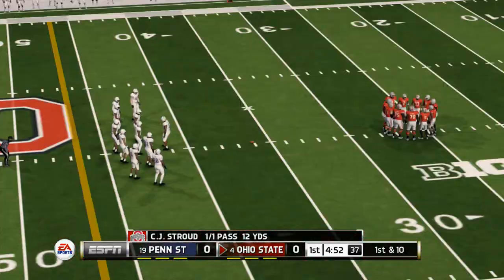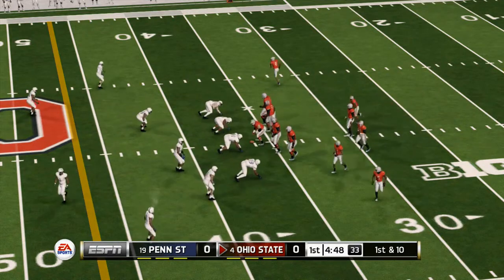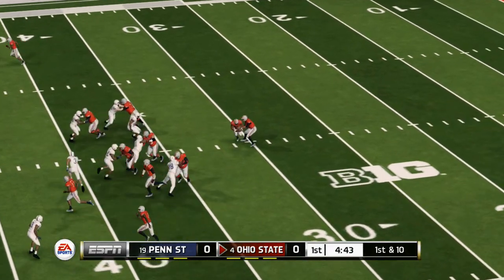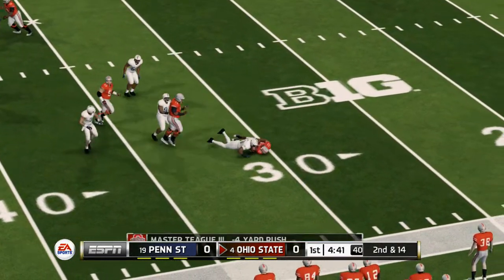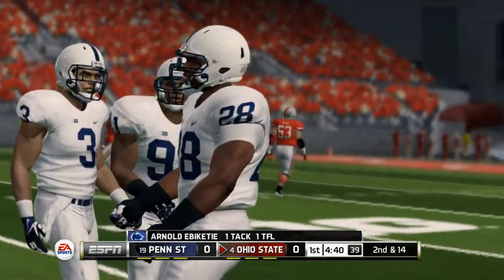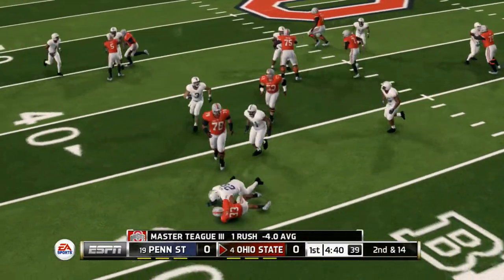A nice-looking play that time. Well, the defense was blitzing here. And again, great recognition by the quarterback to find the hot receiver. From their own 36-yard line, first down. They'll wrestle him down in the backfield. He's really quick with his lateral movement, especially for a guy this big. He got to the ball carrier before he could get out of the backfield.